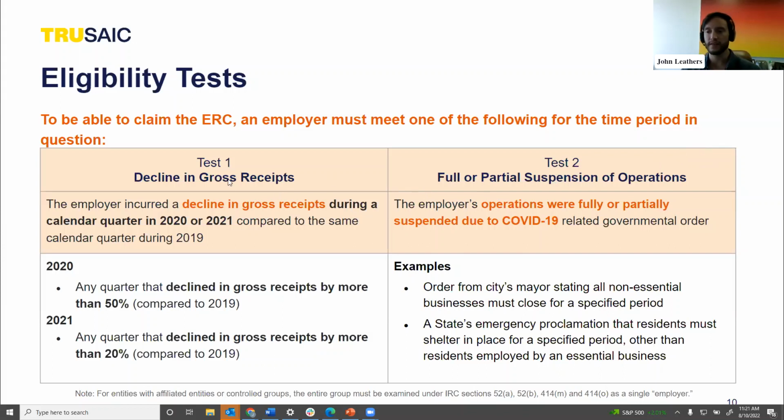And so let's unpack this first test here for a moment, the decline in gross receipts, i.e. gross sales. So in order to perform this test, what we're doing is we're looking quarter by quarter throughout 2020, starting with the second quarter of 2020 and through 2021, ending with the third quarter of 2021. And we're looking quarter by quarter to see whether there was a decline in gross sales when you compare to the same calendar quarter in 2019. So the first test that takes place for 2020 is I take the second quarter of 2020 and I compare it against the second quarter of 2019. And if that quarter declined in gross sales by more than 50%, then I'm eligible to claim the retention credit.